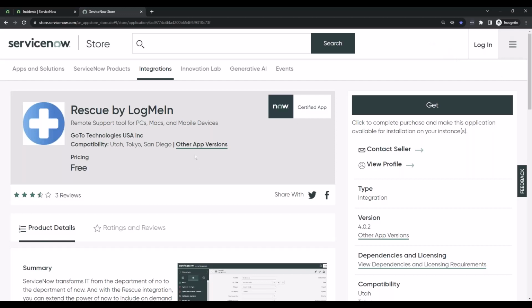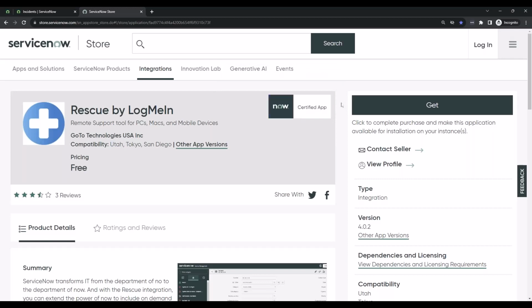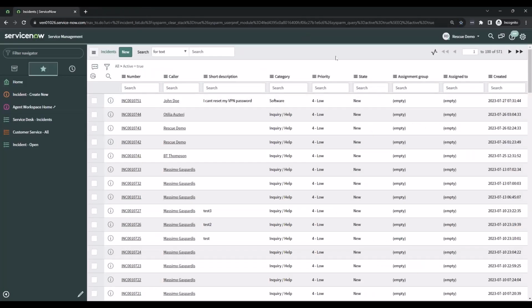I do just quickly want to show, this is the main landing page, confirming it is free. I also want to confirm with ServiceNow we are up to date with the Utah version. And then you see the certified ServiceNow logo there, saying that they have approved the Rescue integration to be used within their environment. The great thing is all you have to do is log in and click Get. It is that easy. Well, there's a couple settings you have to enable, but it's very streamlined and simple to initialize this integration. But I don't want to show you screenshots. We have screenshots here, but I want to show you what it looks like in real time.